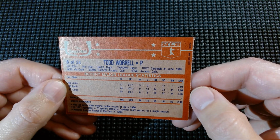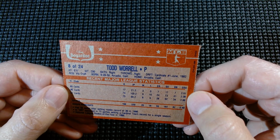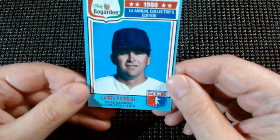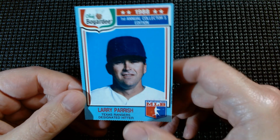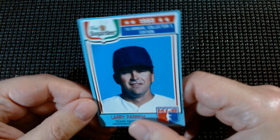Yeah, average there. He's got a good ERA, though. I don't know if he was a starting pitcher or what. Probably he's got a lot of innings pitched. Larry Parrish, so these were the guys that did good in 87, and who knows if they fell off immediately. Texas Rangers, Larry Parrish, DH.